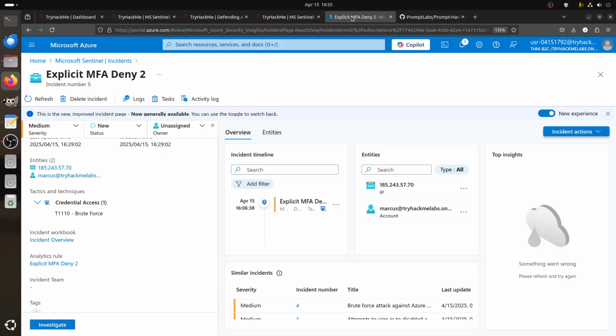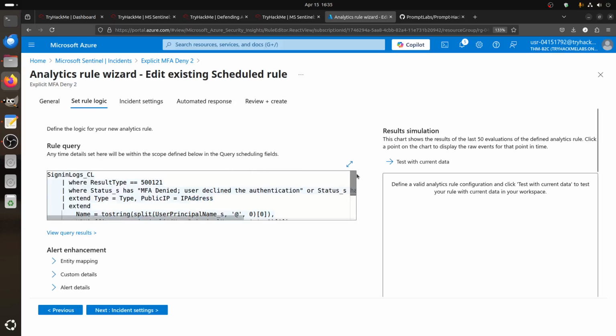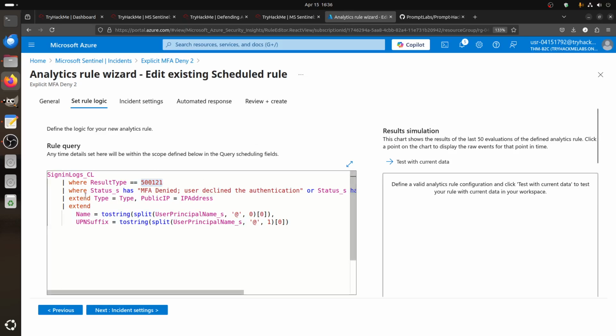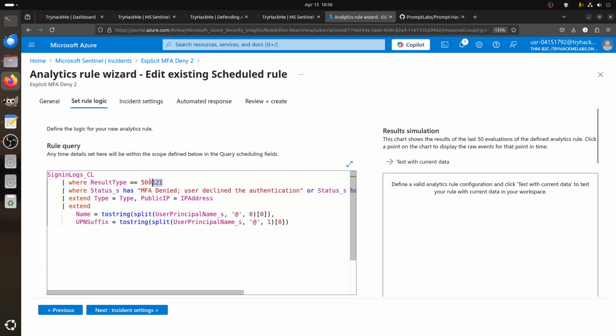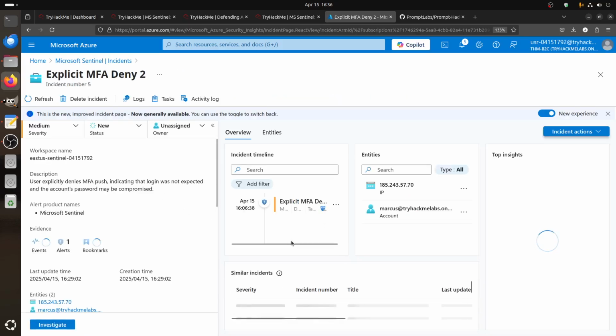Now here's the very funny part, because if you go to the code of the MFA rule, I don't know where the logic of the rule where result type equals. The irony is this is the code that accepts the answer, but I don't know why the question is framed as what's the error code when MFA is denied. I'm not sure it's searching for this. Status has MFA denied, user declined authentication, or status has MFA denied, phone app reported fraud. I'm not sure if this one is the code, but we can go back to the incident and go back to the denied, and we can check the logs and see if we find it, but it seems that's the answer.